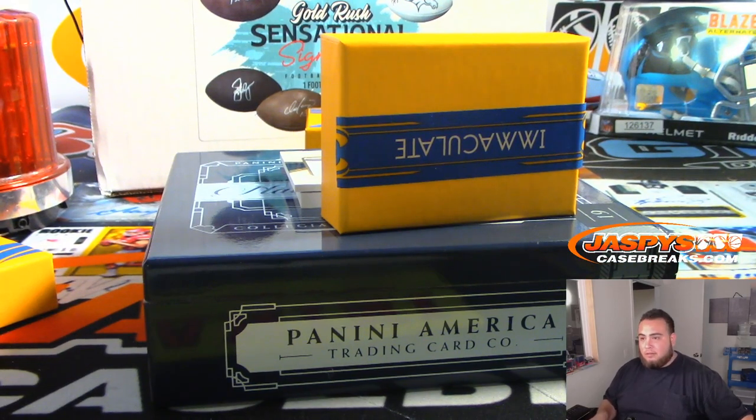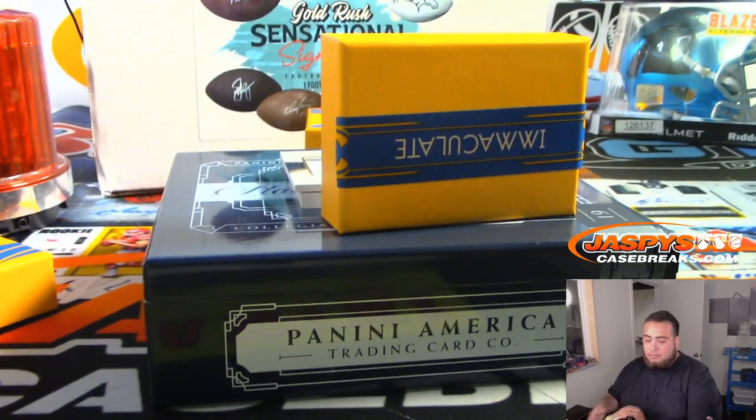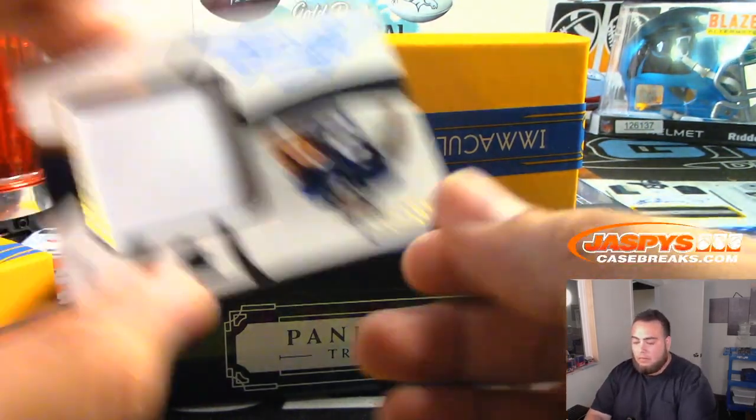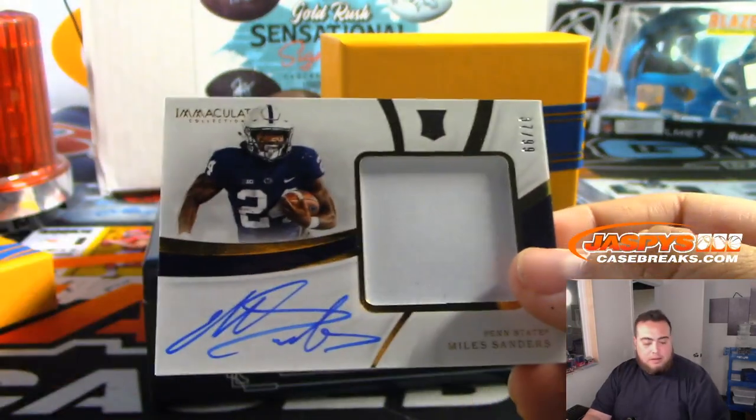Aloha. Jack, it can still be mysterious if your eyes just do not look there. Steelers. We got Miles Sanders. Nice, /99. Philadelphia Eagles.